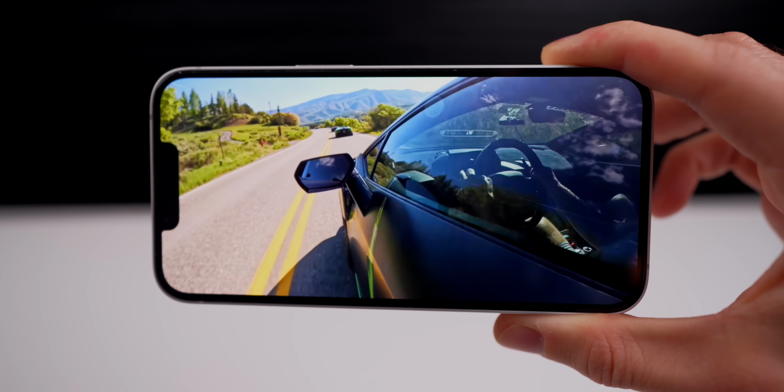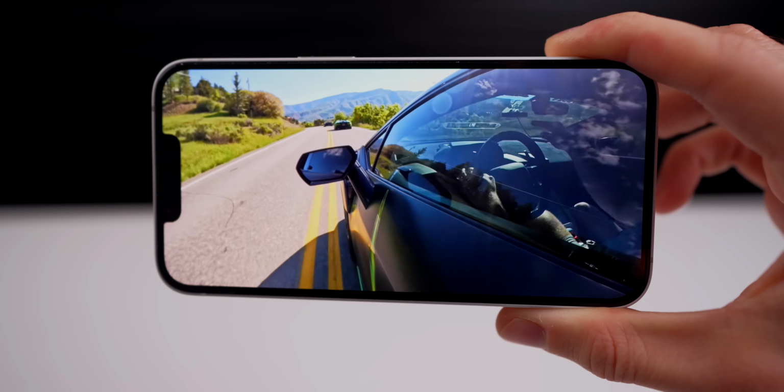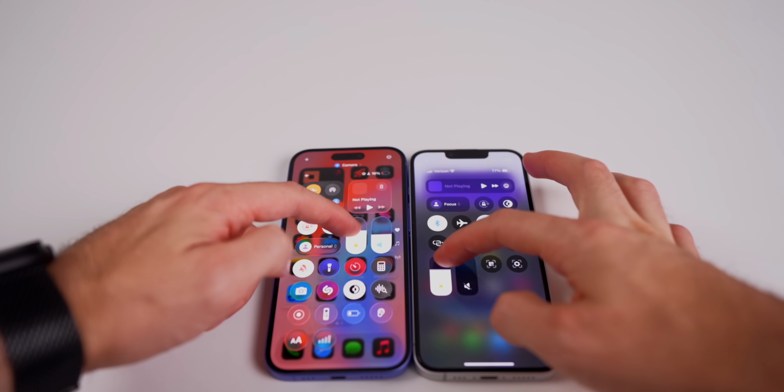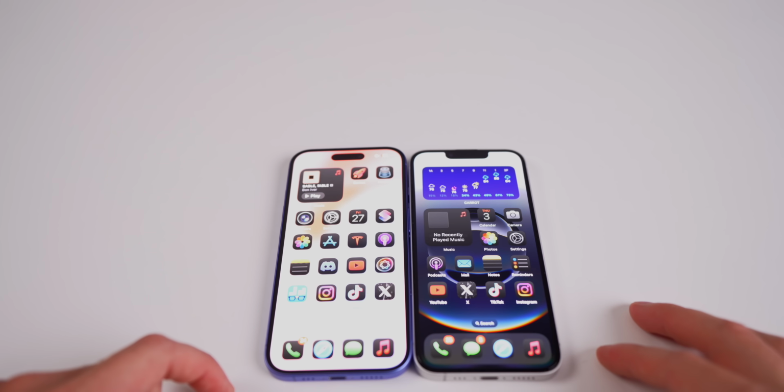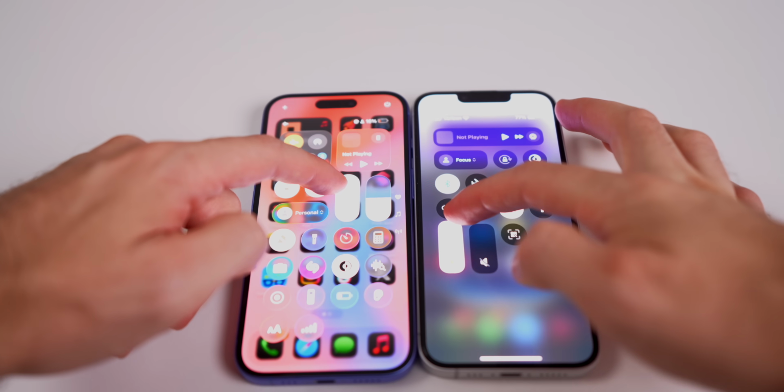However, I don't think that the refresh rate is the big issue with this phone, because I think the big issue with this phone, this display specifically, it's actually 2 things. Number 1 is the lack of brightness, and number 2 is the fact that we do not have the dynamic island. So here's the thing, I live in Florida, right? And when I'm in the car or when I just step outside at any point in time, the sun is usually beating down.